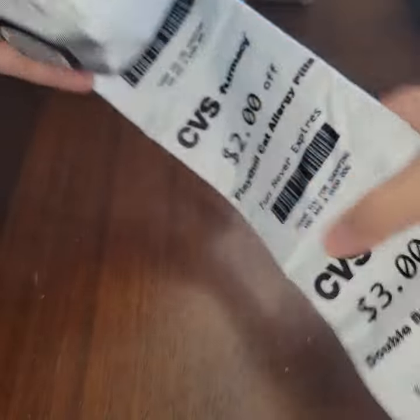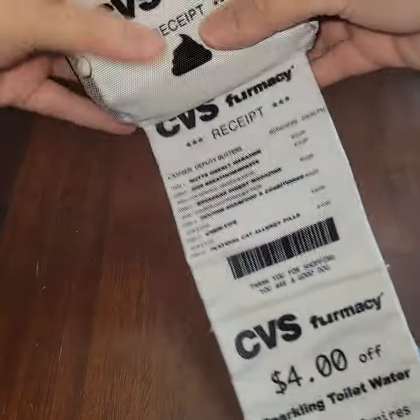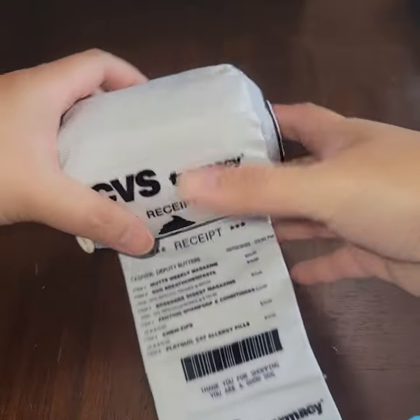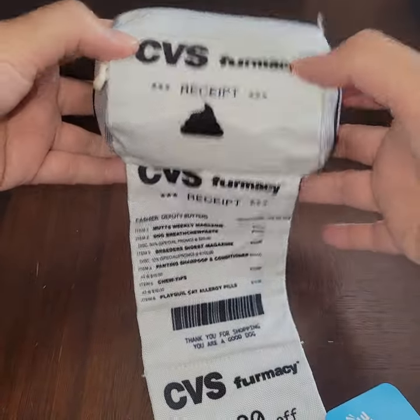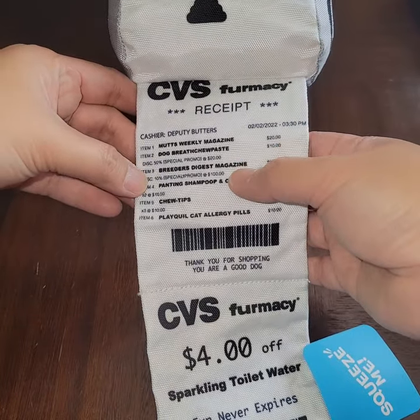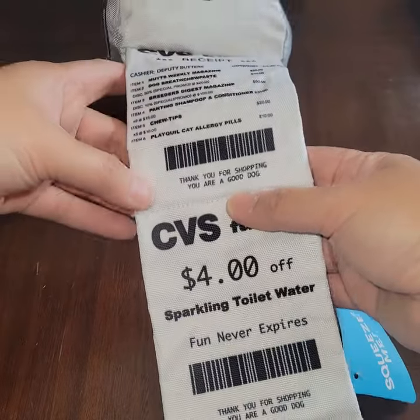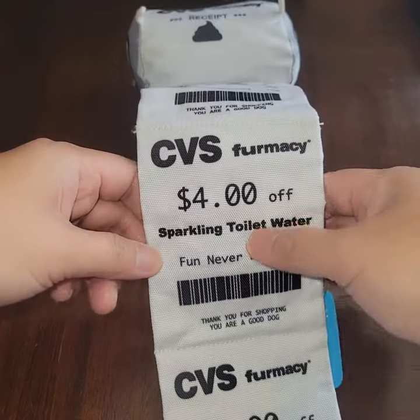So it's a crunchy and a squeaky toy. CVS receipt from CVS pharmacy. Thank you for shopping. You are a good dog. Let's see what we have.